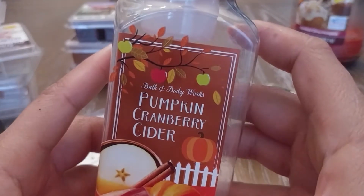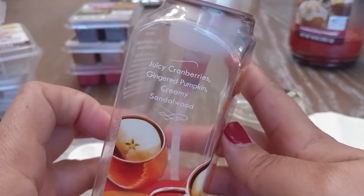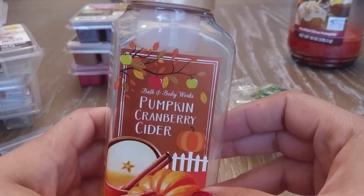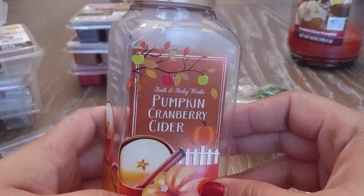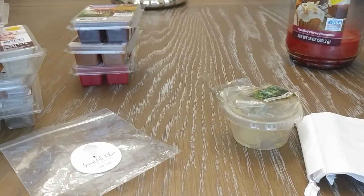And then last here for soap, I have Pumpkin Cranberry Cider. This one is Juicy Cranberries, Gingered Pumpkin, and Creamy Sandalwood. This one I really liked. It's a nice fruity cider scent. There's not a ton of pumpkin in this. I do get a little bit, but it's not like a ton of it to overpower it at all. Yeah, it's just a really nice blend. I really love this one. Would totally get it again.